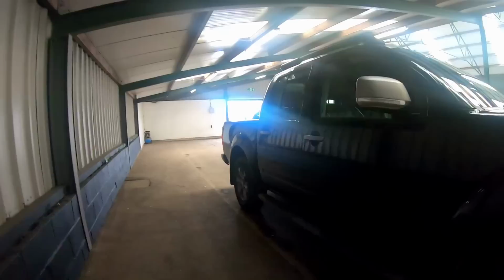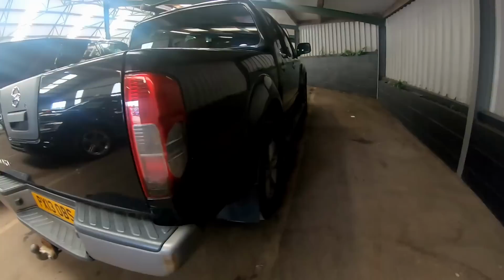What usually happens to them, and I've seen a few over the years, is they rot where the bulkhead is down here, like a bit of chassis, and they're just basically rotting and snapping in two. You type them on Google, Navara snapped in two, or snapped in half, or broken in half, you'll see what I mean. It's really common.